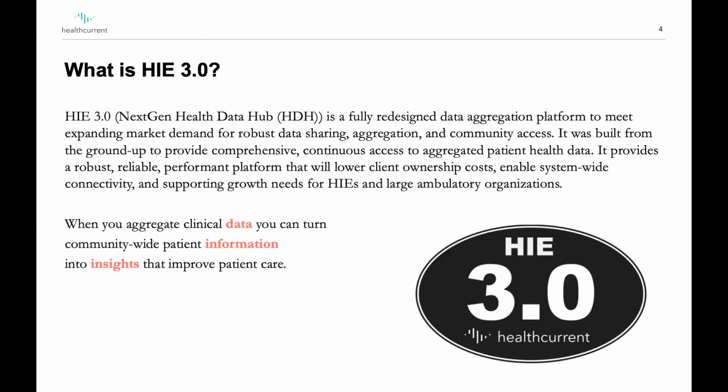Our new environment is really about expanding our platform to meet expanding market needs. It's built from the ground up from a provider and patient ability to aggregate that data, as well as being roles-based, and in how we move data into the environment.